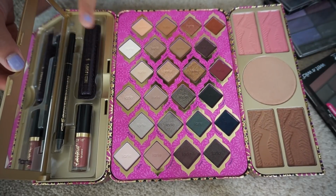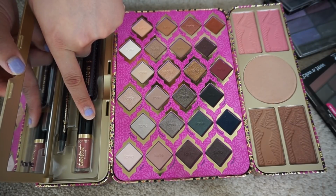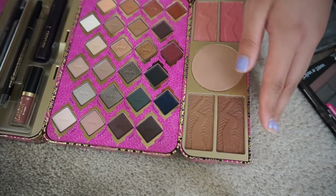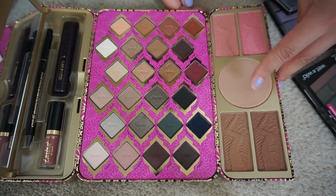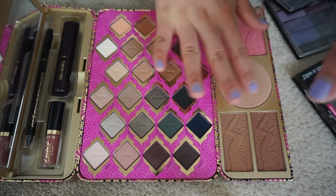It comes with an eyeliner, a Lights Camera Lashes mascara, and this lip paint, I think they call them. And of course all these beautiful shadows. And then it has these bronzers, these blushes, and this highlighter. This highlighter does jack shit. It's like it highlights nothing. Nothing.